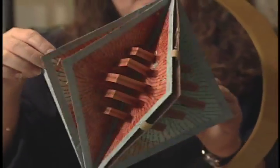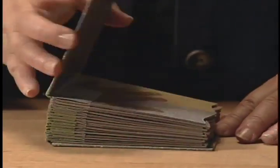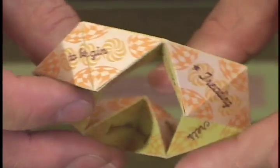Julie is part of a growing movement of artists who are exploding the traditional notions of the book. I think book arts and artist books are one of the best kept secrets in the art world. What Julie's doing is taking the form of the book and looking at it differently. She's saying, well, what is a book?